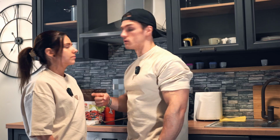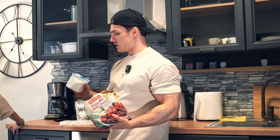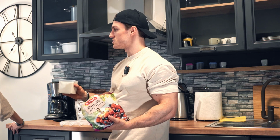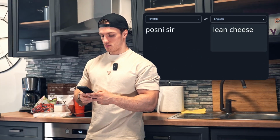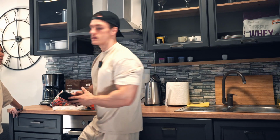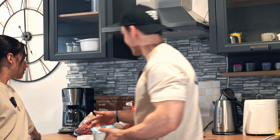So for the first recipe we are going to make cheesecake chocolate bars. For this recipe we are going to need frozen fruit, right? I think this is like cottage cheese, or which cheese is this? You can tell me in Croatian, don't worry. It's posni sir. How do you say that in English? It's low-fat cheese basically, because it says 0.3% of fat. Anyway, let's start again.